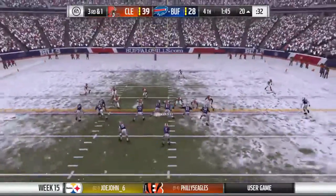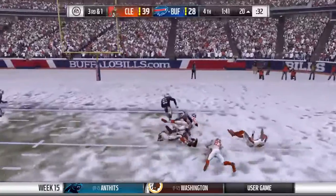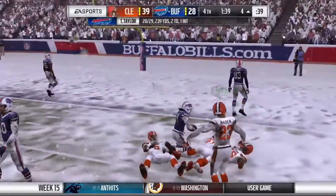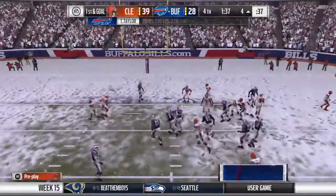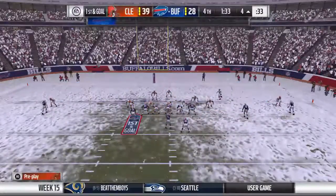And now they're in the hurry-up. Taylor, and this is caught by Watkins. And he's brought down, but following a pretty juke move that gives him the 1st down.